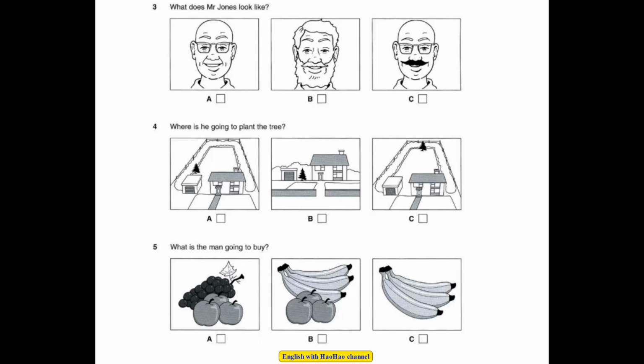Shall I get some fruit for the picnic? Yes. Can you get some oranges and bananas? I'm not very keen on oranges. How about grapes instead? Well, they're so expensive at the moment. Just get the bananas.